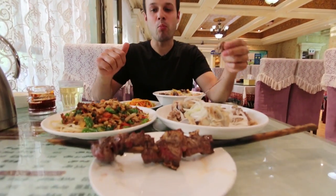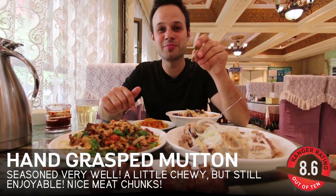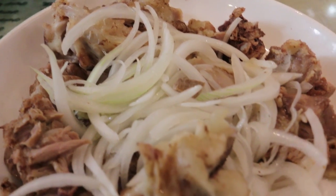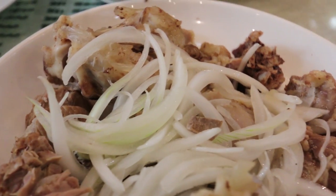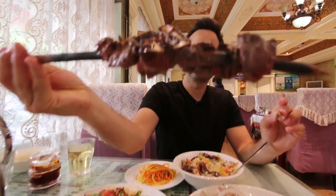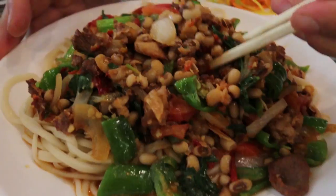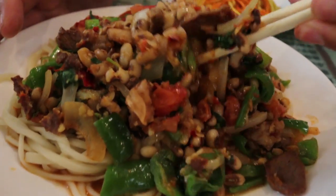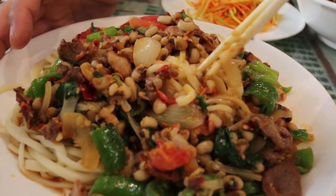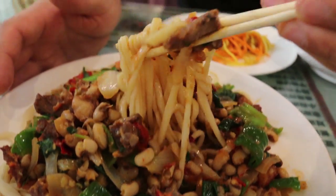Wow. This is really actually, looks can be deceiving. It's seasoned quite well, and the meat is very muscular and juicy as well. We've also got a big lamb kebab on a stick. Oh, and then their hand-pulled noodles over here. I think these are beans. Dodo literally means beans. And you can see they're light. Oh, and big chunks of mutton with hand-pulled noodles.